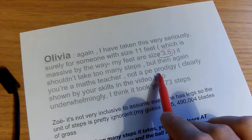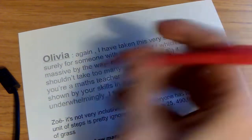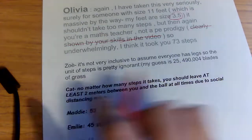Interesting logic. But then again, you're a maths teacher, not a PE prodigy, clearly shown by skills in the video. This is the kind of hate that I was talking about, guys. Okay, so we're not going to have this negativity in our lives. 73 steps. Wow. We'll see.